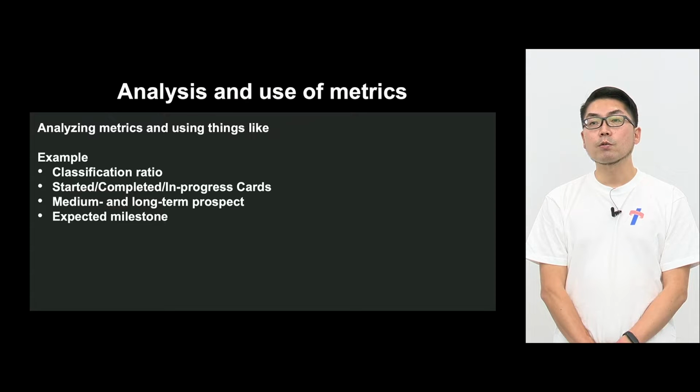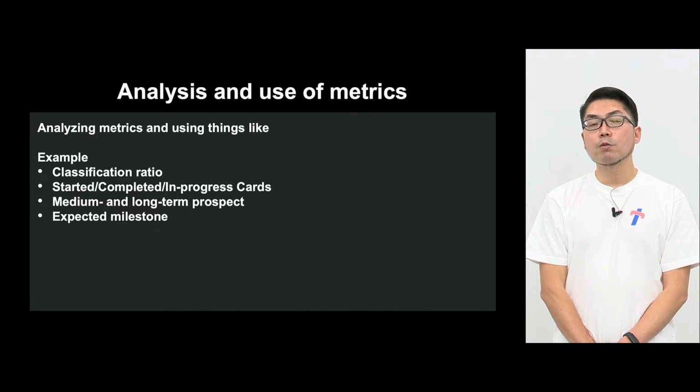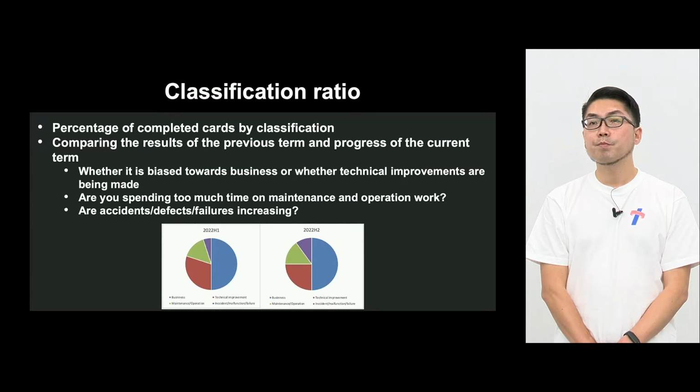So based on these classifications, we analyze the metrics. These are some examples that we are using for decision making. First one is classification ratio. Another is started, completed, and in-progress cards, and medium- and long-term prospects and expected milestones. For each one, I would like to give you more details.